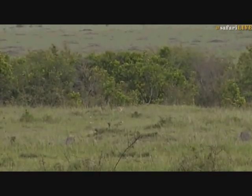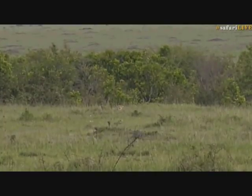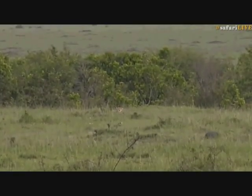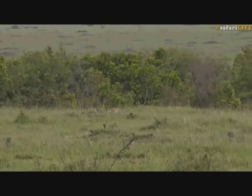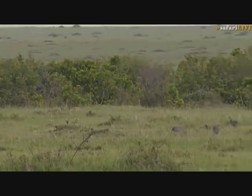Colleen, good to have you with us. You say she stalks just like your house cat, and I'm glad you've got a resemblance between the cheetah of Africa and your domestic cat wherever you are in the world.